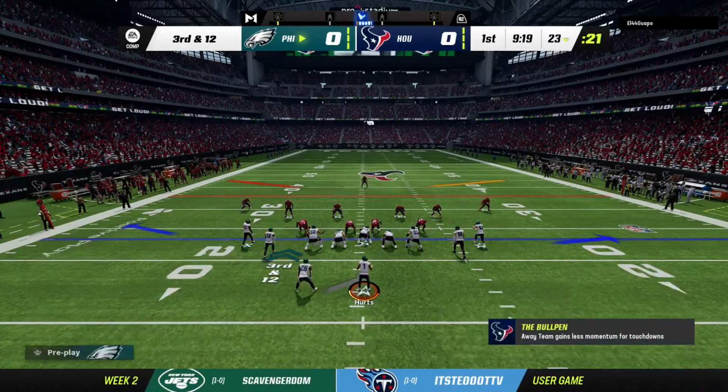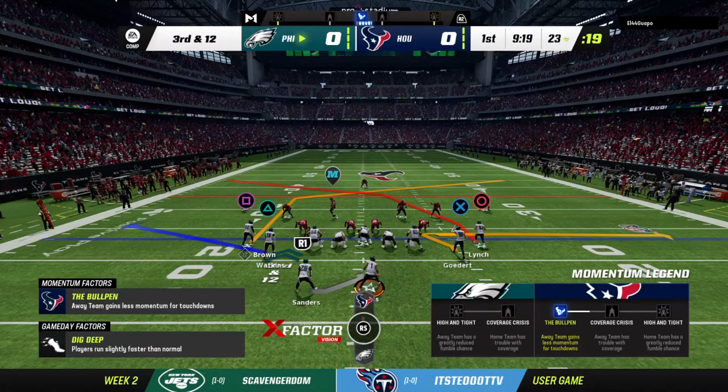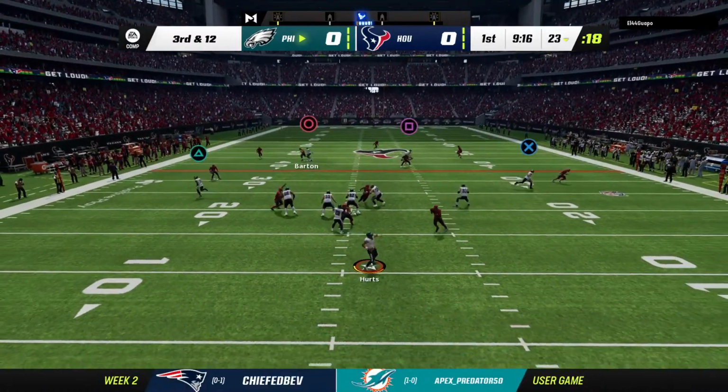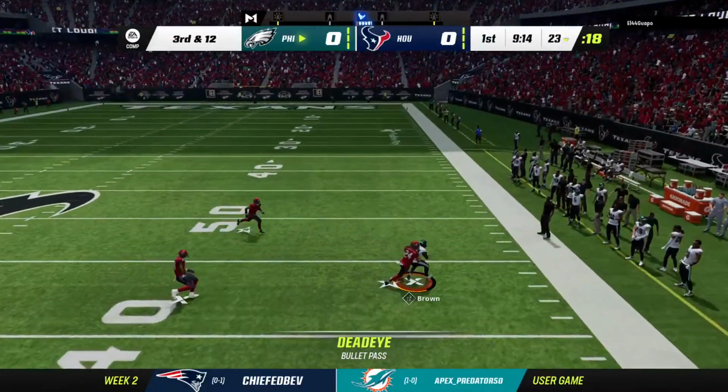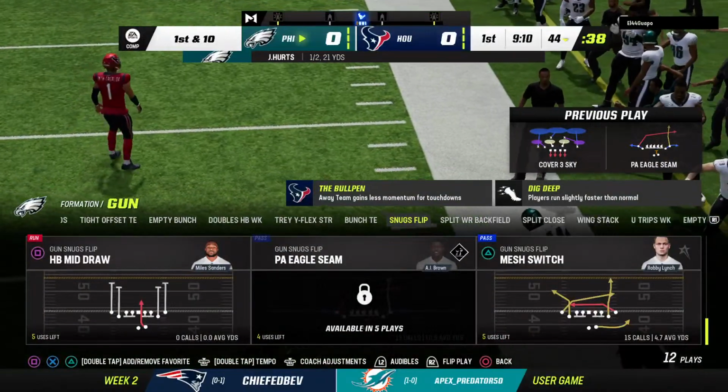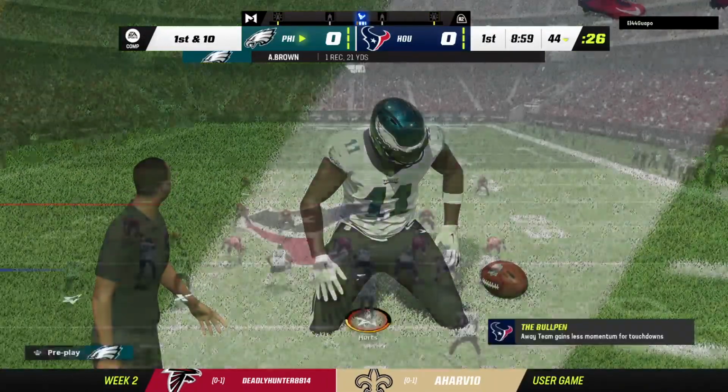19 right. Dragon 60. They'll fake the give to Sanders, and now Hurts. He'll get this one complete. That's A.J. Brown. And he'll get this one way up just shy of the 45-yard line.